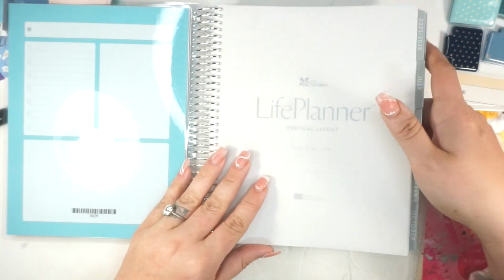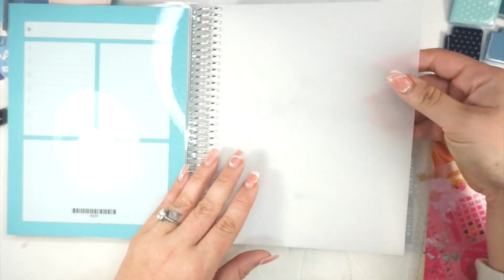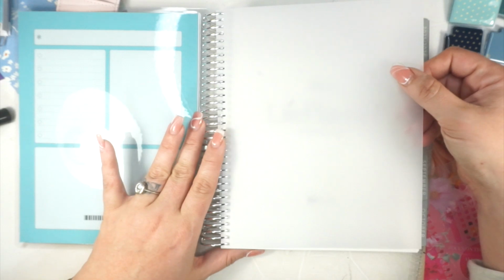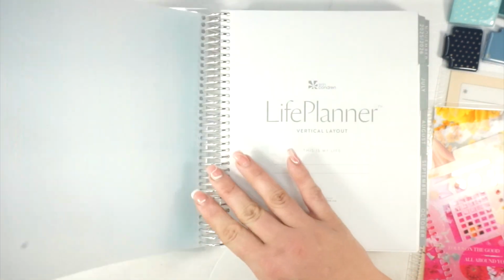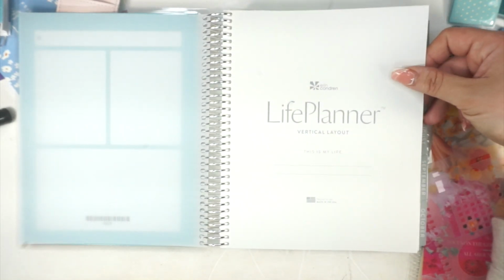So 2025 to 2026. I really like this vellum. A lot of people I've heard talking about it. I like how thick it is and how nice it is. However, I do wish it did have a bit of a design. Last year's vellum had little asterisks on it. So I do wish that it had some sort of a design, but I can respect the clean vellum as well.